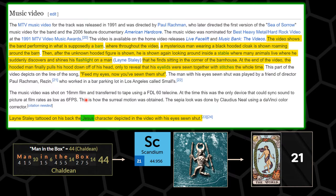So we're going to take a look at the music video. The video shows the band performing in what is supposedly a barn, where throughout the video, a mysterious man wearing a black hooded cloak is shown roaming around the barn. Then after the unknown hooded figure is shown, he is shown again looking around inside a stable where many animals live, where he suddenly discovers and shines his flashlight on a man, who is going to be Layne Staley, who is the lead singer of Alice in Chains, that he finds sitting in the corner of the barn house. At the end of the video, the hooded man finally pulls his hood down off of his head, only to reveal that his eyelids were sewn together with stitches the whole time.